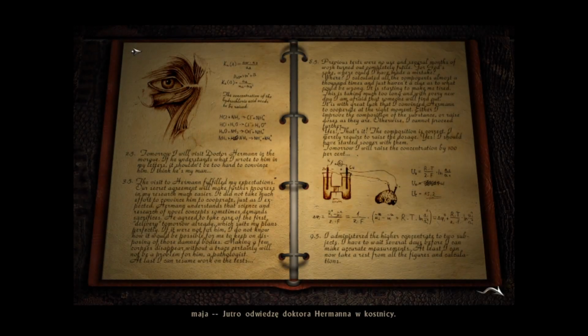May 2nd. Tomorrow I will visit Dr. Herman in the morgue. If he understands what I wrote to him in my letters, it shouldn't be too hard to convince him. I think he's my man. May 3. The visit to Herman fulfilled my expectations. Our secret agreement will make further progress in my research much easier. It did not take much effort to convince him to cooperate, just as I expected. Herman understands that science and research of novel concepts sometimes demands sacrifices. He agreed to take care of the first delivery tomorrow already, which suits my plans perfectly.